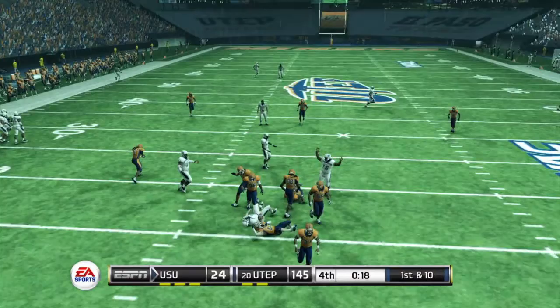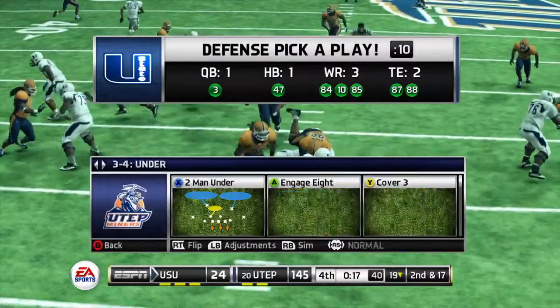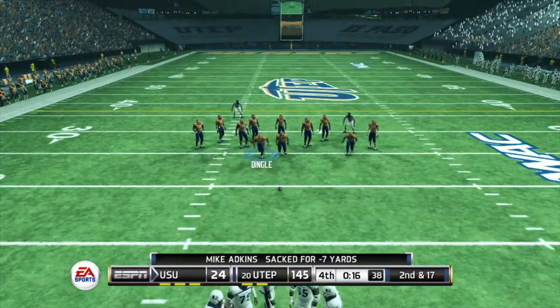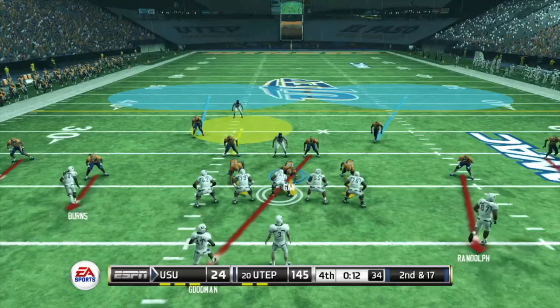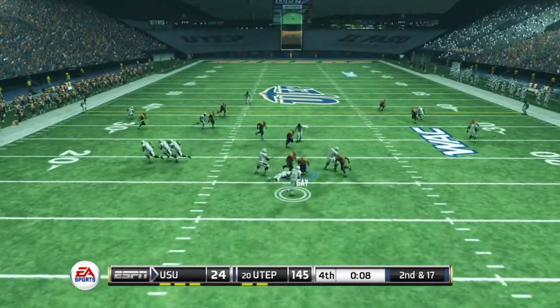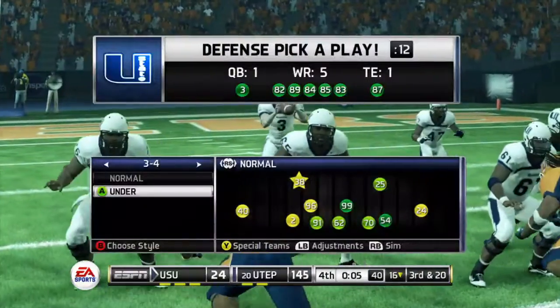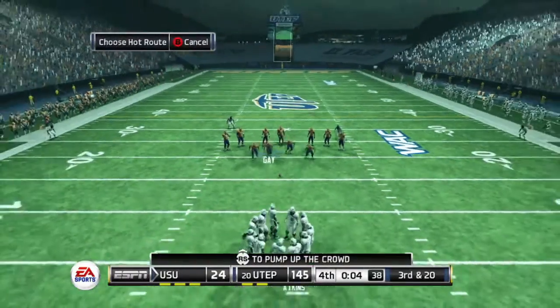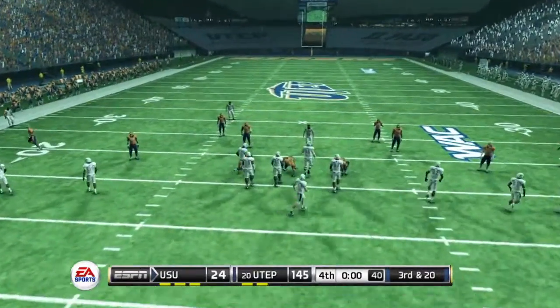Drops to throw. No protection. They got in there in a hurry. What a play by the freshman linebacker. There's really nothing he could have done against a rush like that. To pass, and he's going to come up with a sack. And for Smart, once again, he brings down the quarterback. What's even more amazing is that this guy's only a freshman. He has quite a career ahead of him.